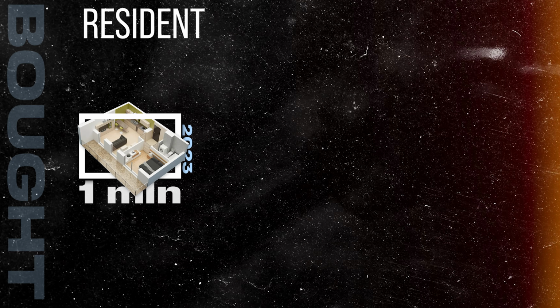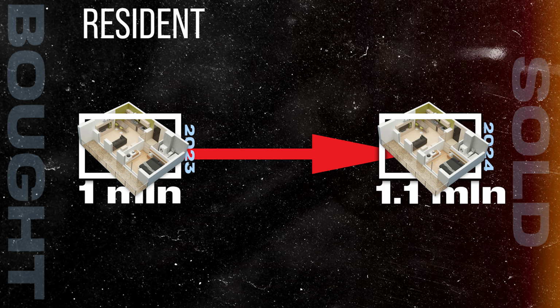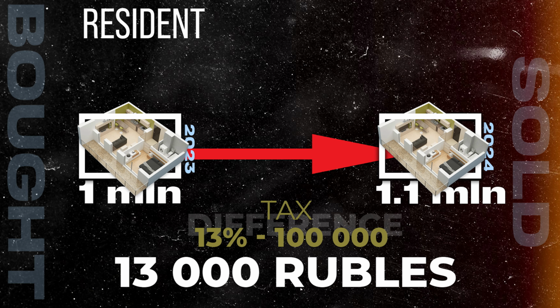Example: a Russian tax resident bought an apartment 1 year ago for 1 million rubles and now sold it for 1,100,000. He will pay 13% tax only on the difference, which is 100,000 rubles, and the tax will be only 13,000 rubles. And if a non-resident did the same, he will pay tax of 330,000 rubles, 25 times more. The calculation is simple: 1.1 million rubles without any deductions multiplied by 30%.